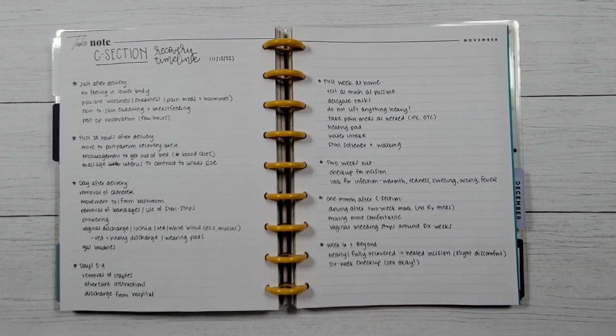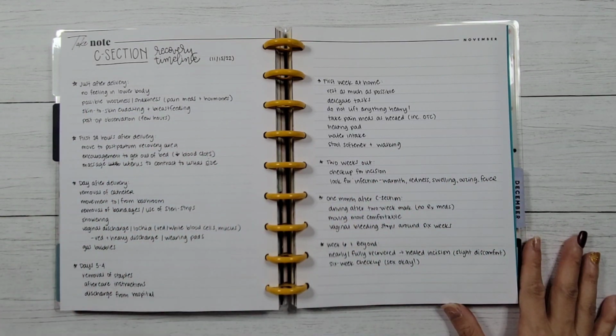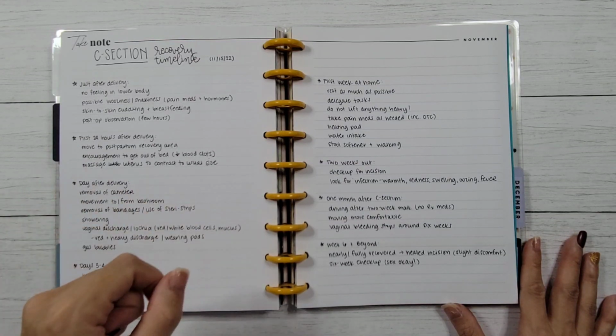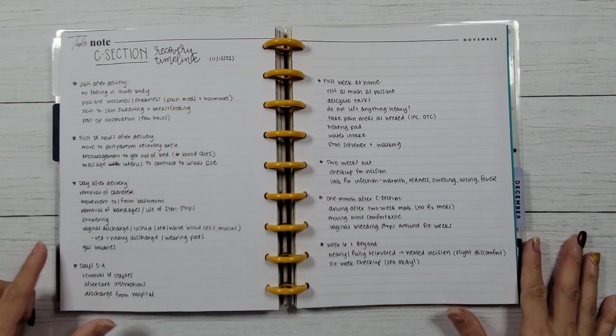And then I did decide, my doctor and I talked about my birth plan, and I really wanted to just have a C-section. I did have a C-section with my first baby, and so instead of trying to have a VBAC, a vaginal birth after C-section, I decided to just go ahead and have a C-section this time as well.